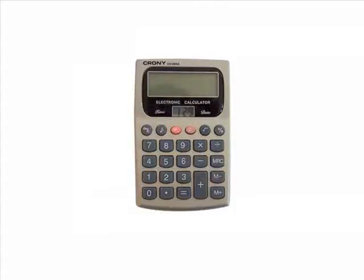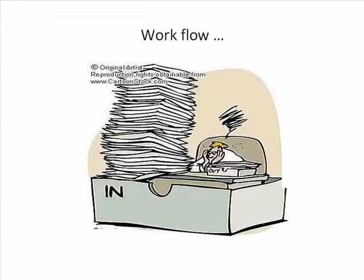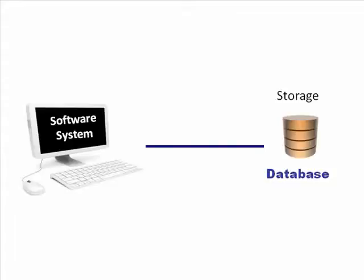To do business, surely we need tools. Long ago, we were using this, and this for storage. Accordingly, this is what the workflow looked like. Wonderful. Later on, we used computers to do it in place of us. Now, a computer is loaded with a software system connected to a database for storage.